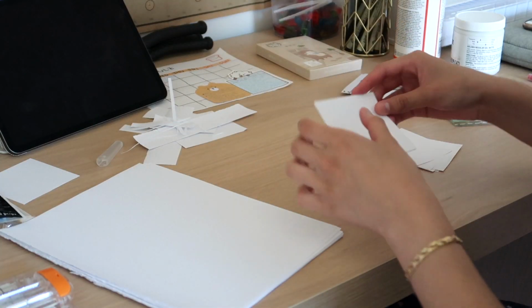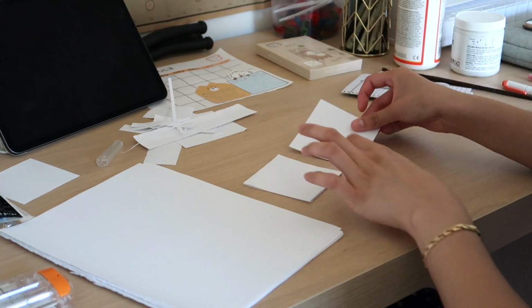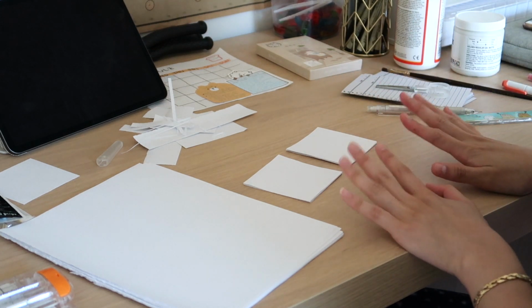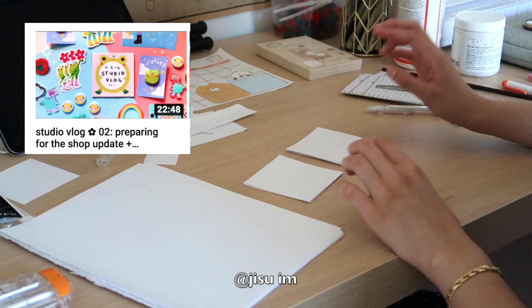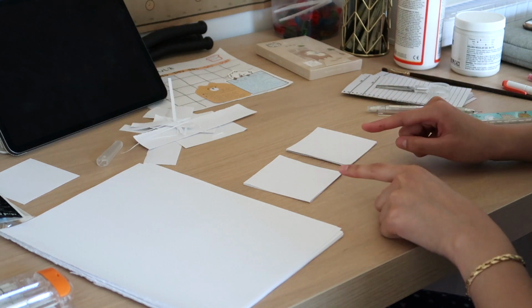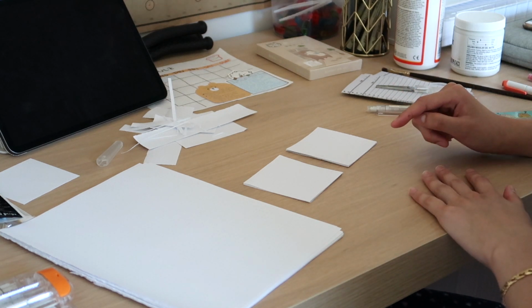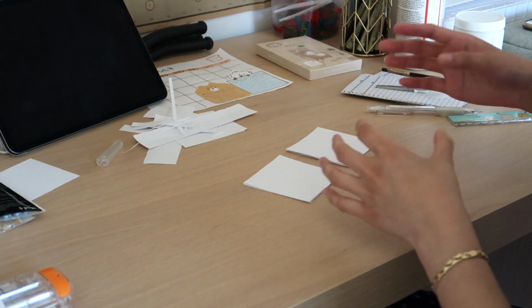I just made some little squares that aren't perfect to one another, but I'm doing 2 little testers right over here because I really want to try and make my own memo pads. I saw this video by Jisupi where she uses PVA glue to make her own memo pads, and if this works, I would love to have my own memo pads in my shop before I get a manufacturer to actually produce a bunch for me. I thought that maybe I could do this myself.